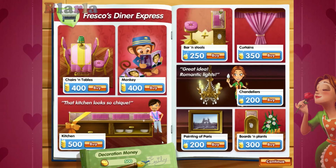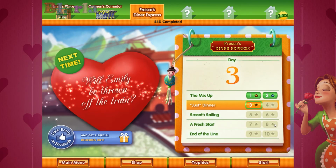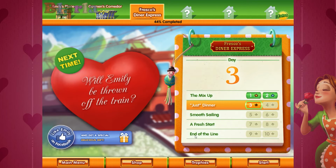Let's go to the shop because we can now get this kitchen. This new kitchen makes Emily work even more efficiently. There we go. So we now have a new kitchen countertop, which is great. Will Emily be thrown off the train? I'm thinking probably not. Given all this, a fresh start, smooth sailing, end of the line. Kind of ruins it a little bit. It's fine.